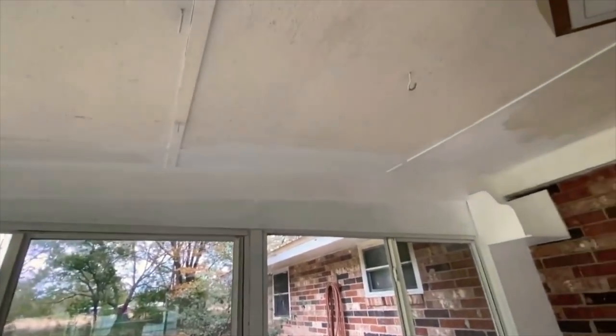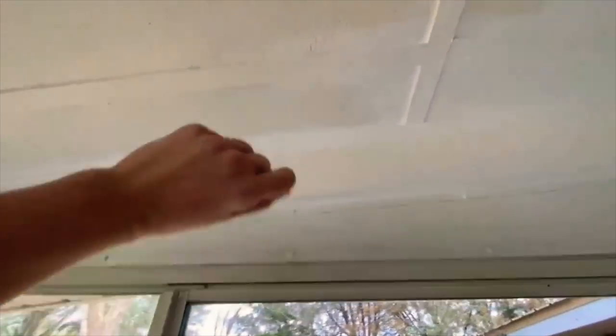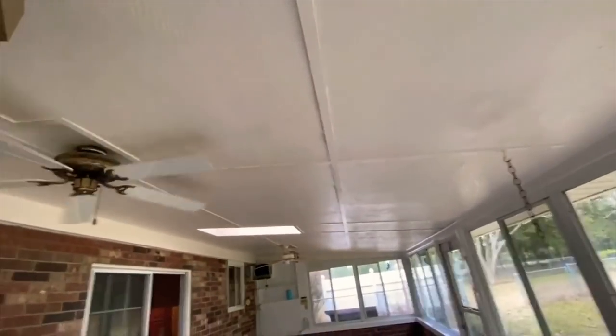I'm sure you're probably all wondering why I'm using such a small roller and a paintbrush, because look, if I was to use a big one, look how big my hand is. I could not get in all the nooks and crannies. So I'm gonna do one layer with the smaller roller on the little cracks to make sure I get everything. And then when I get to the center, I'll use a bigger roller.